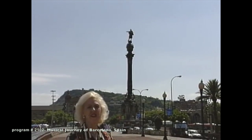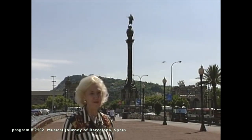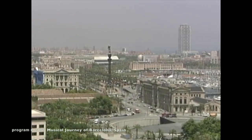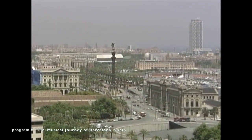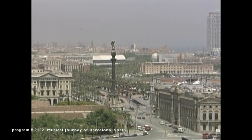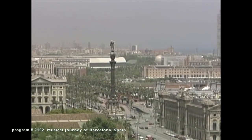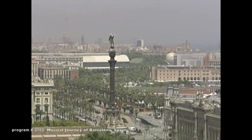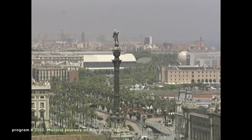One of Barcelona's best-known sites is the monument to Christopher Columbus, which overlooks the seafront. Built in 1886, the monument stands 50 meters tall and pays tribute to the explorer who was received by the Catholic kings in Barcelona on his return from his first journey to the New World.